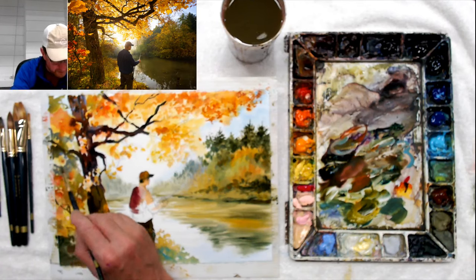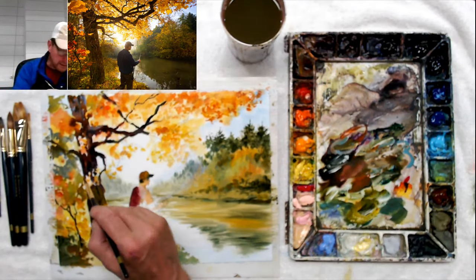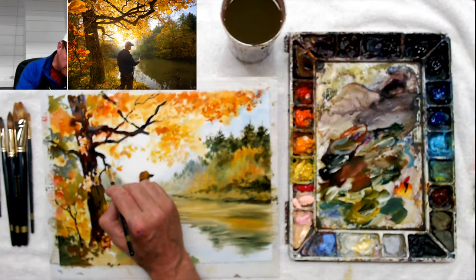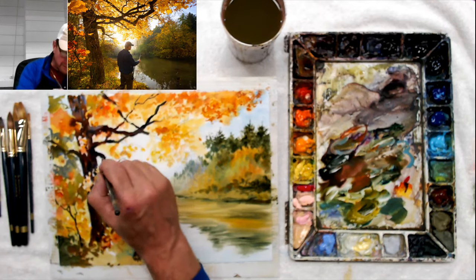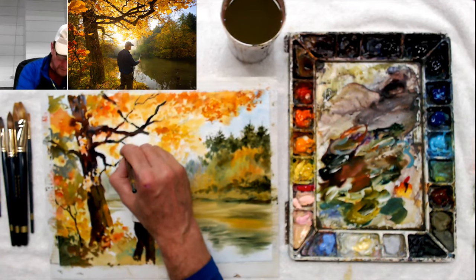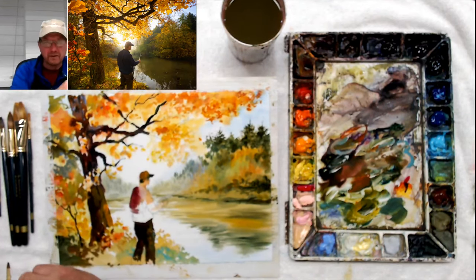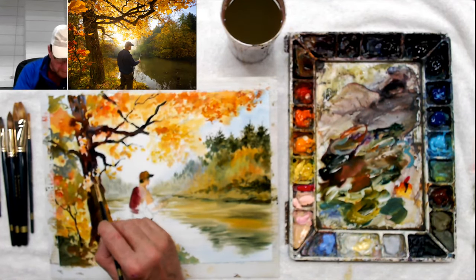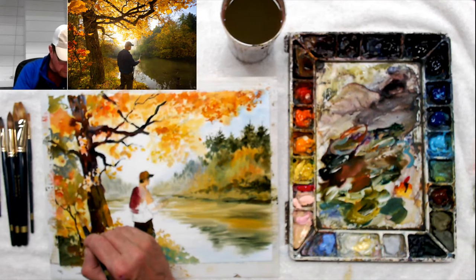We'll be putting some opaque lights in there because I find it really neat if you put a really light white and yellow in on top as opaque. I really like that look. I know it's not traditional, but I think it gives it a really neat look to put leaves on top that are opaque. You can negative paint around like I'm doing, but actually painting them in sometimes looks kind of cool.